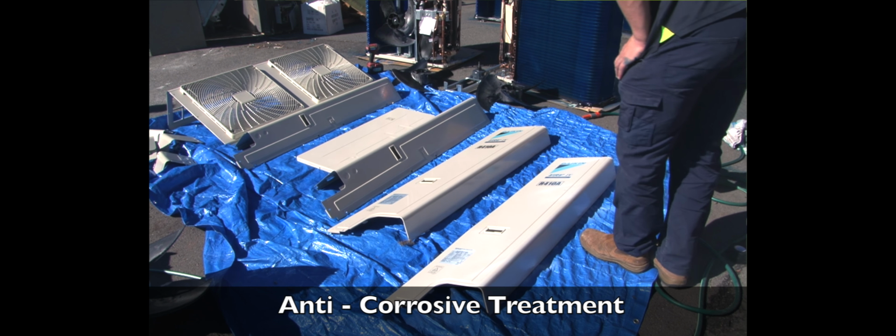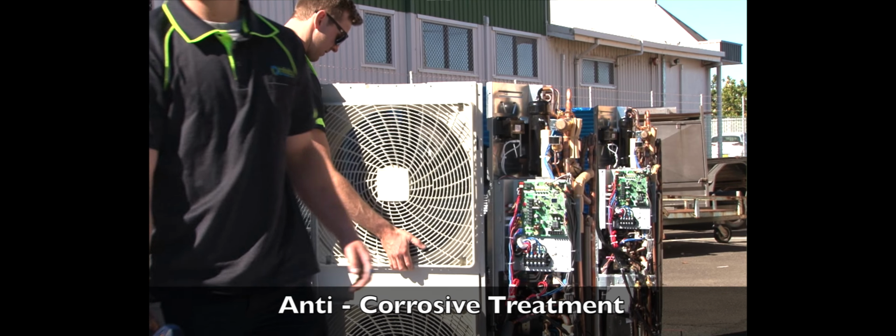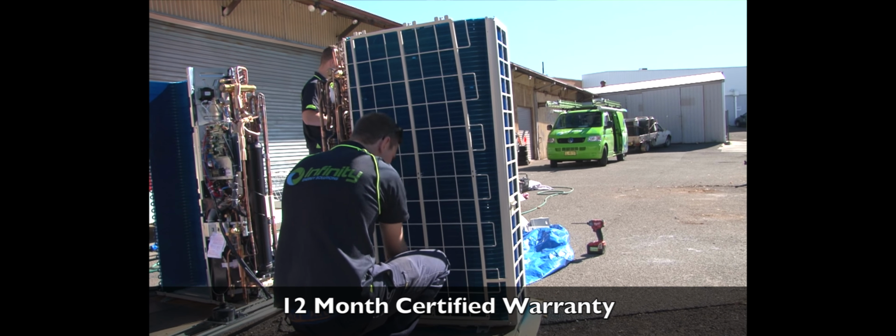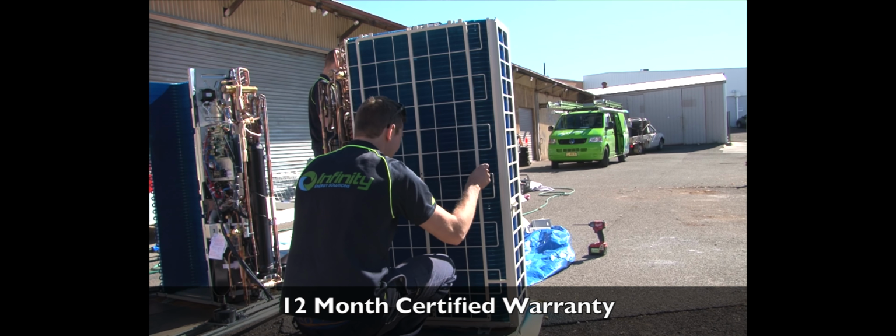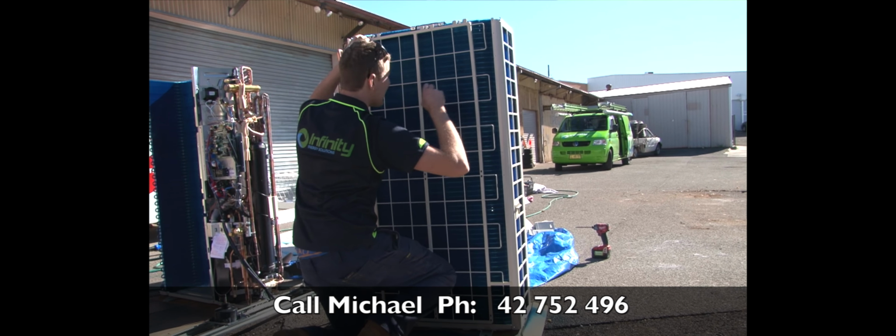The PC boards were sprayed with a clear lacquer to help reduce the likelihood of tracking between components, and we have a 12-month certified warranty on these units when they're installed.